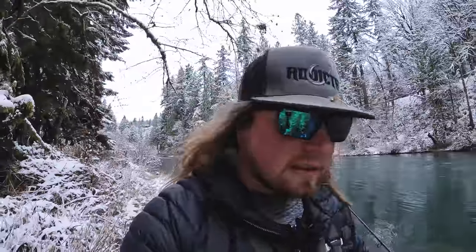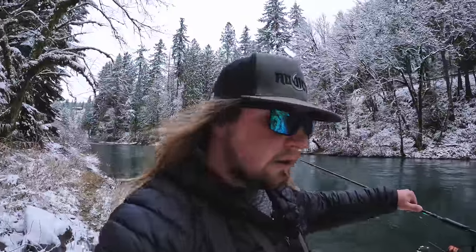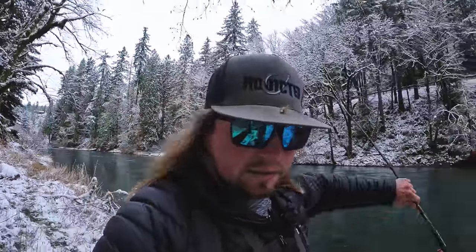Really all I can do when I'm alone like this is cover as much water with as many things as I possibly can, which can be very time consuming. The days are short, so I'm trying to make the most of my time by fishing two or three different methods quickly down through the hole, starting at the top, going close, middle, far, two steps, close, middle, far, two steps, and just covering as much of the water as I can, because these fish are gonna be fresh, they're gonna be healthy, and they're gonna be wanting to eat.